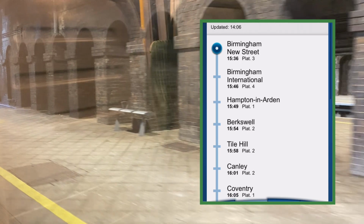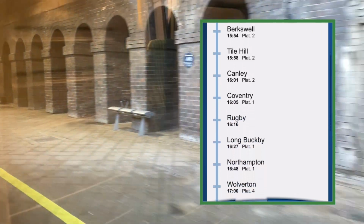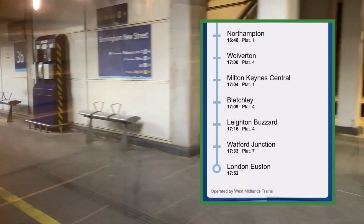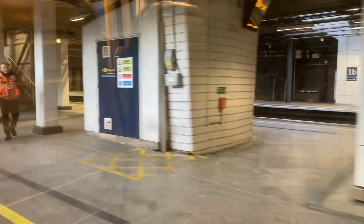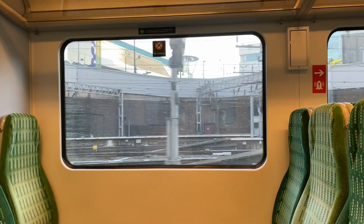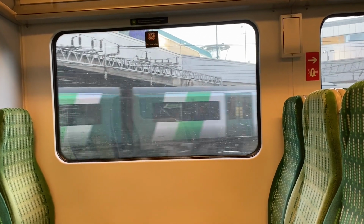Departing Birmingham New Street just on time. Our expected arrival time at London Euston is 17:52. Welcome aboard this London Northwestern Railway service to London Euston. The next stop will be Birmingham International.